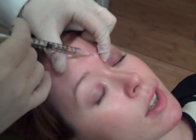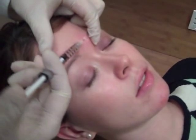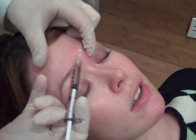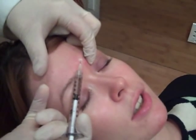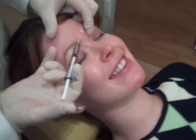How are you finding it? I literally barely feel it, because what did you put on me earlier? I put a little numbing cream in to begin with. And this, we find, is generally very tolerable. I literally barely feel it, and I have a pretty low pain tolerance. I feel like I'm shilling for Botox. Like, it's so easy. Everyone should have it. It's working. Keep it up.